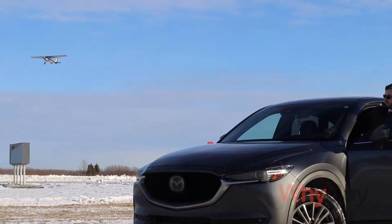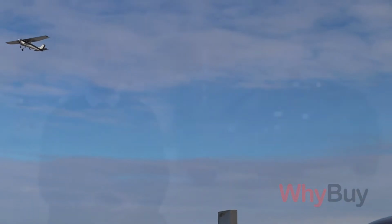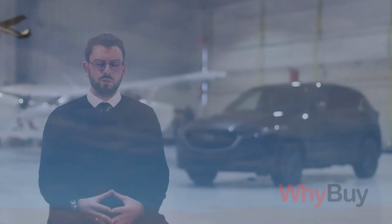I'm an engineer. I'm also a pilot and a flight instructor. My wife also does a lot of driving herself, so we do have one vehicle at home, but we needed to purchase another vehicle to supplement that. We were putting a lot of miles on, and I needed something for more highway driving, whereas her driving was more in the city.